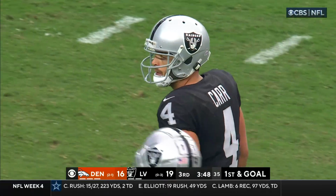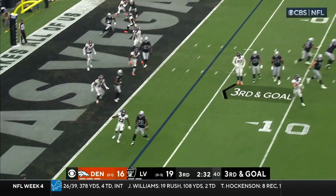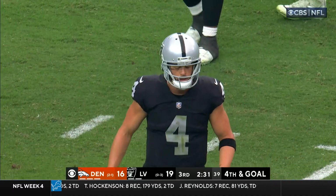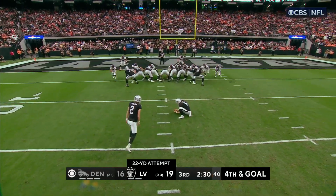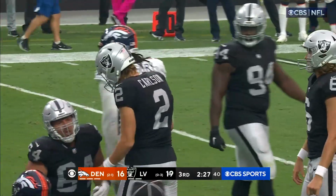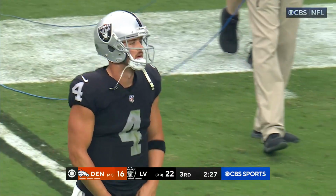The Raiders. Jacobs the back. Carr. Incomplete. Uncatchable for Jacobs. Coverage by Jackson. Sig with the snap. And 3 more up there. And the Raiders on top. Now over Denver. 22-16. Late 3rd.